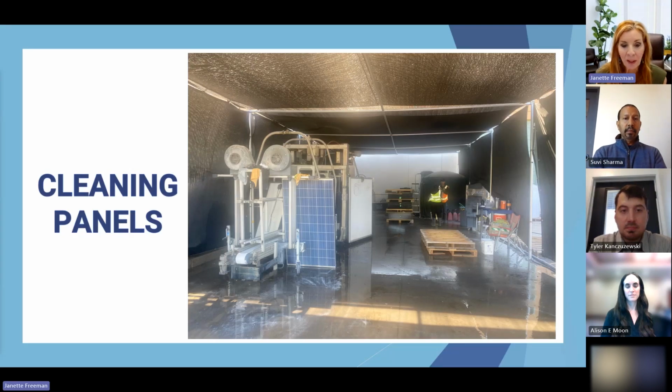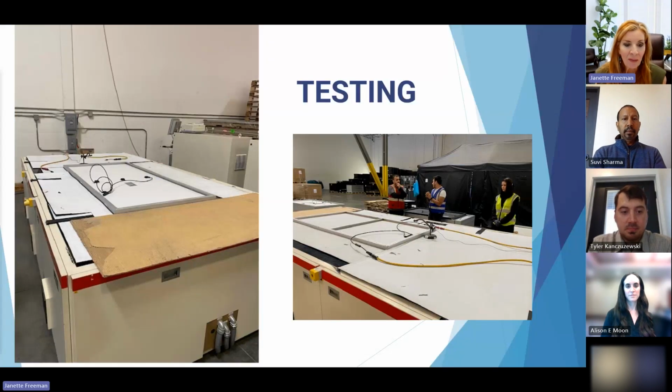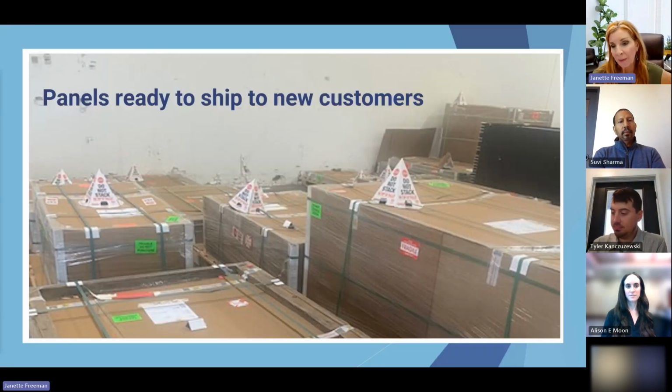Then they go through a cleaning process, and then they're tested. Not every solar panel is tested. That wouldn't be an efficient use of time. But we do have several different testing options, and usually when loads come off a decommission, they're pretty much operating the same, so we'll spot test to make sure that the load is working well. And then the panels are ready to ship for new customers. Actually, they have to go through quite a bit more to be able to get into the system, inventoried, and to be able to be sold and then shipped to new customers.